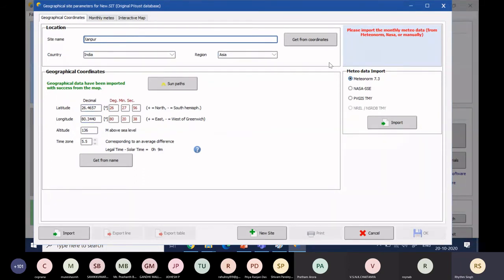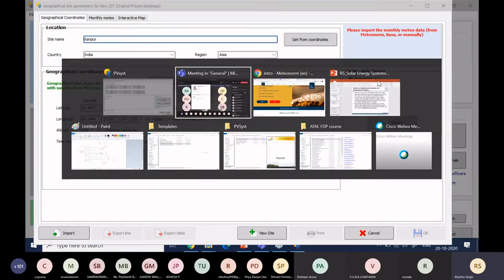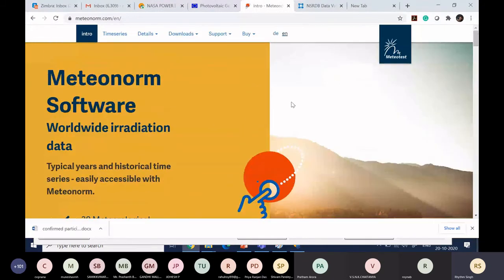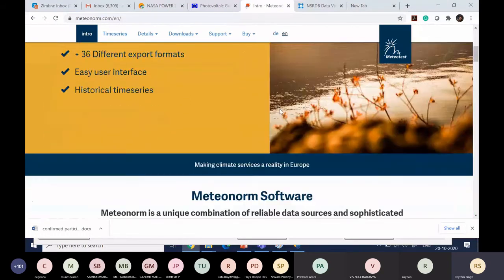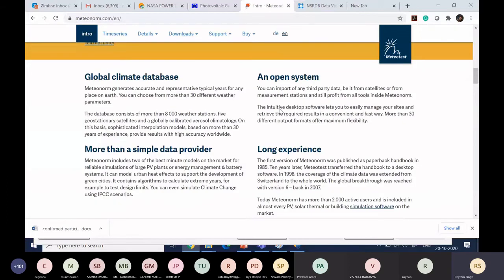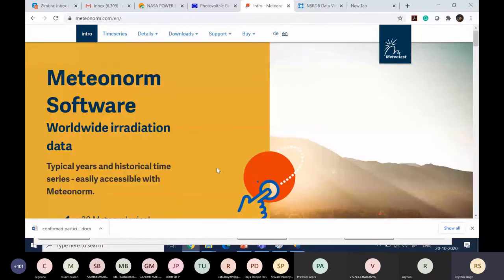So now we got the Kanpur location and the geographical locations. On the right hand side, as I was discussing, there are 4 types of meteorological data options available. The default for PVSyst is Meteonorm 7.3, the latest version. Meteonorm has its own website. It's basically a software designed in Europe, and they provide data across the globe. PVSyst has an inbuilt data import from Meteonorm, which they take as the default meteorological file.